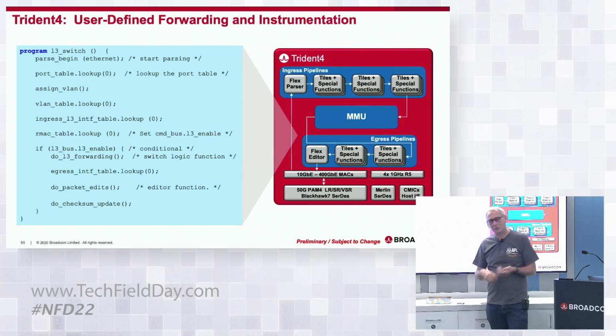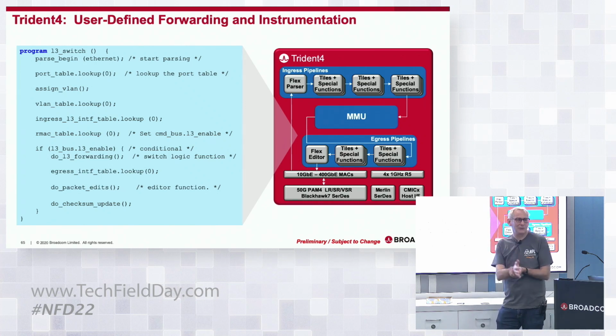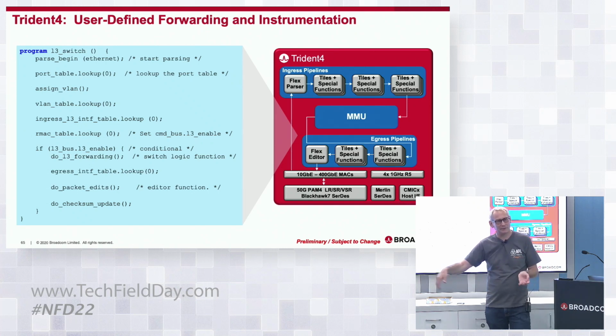Ingress L3 interface table lookup. Just because you arrived on a port doesn't mean its L3 interface is the same, because it could be a member of a LAG or it could be a switch virtual interface like a VLAN. And it's like, okay, what is my L3 interface number? So you go grab that.